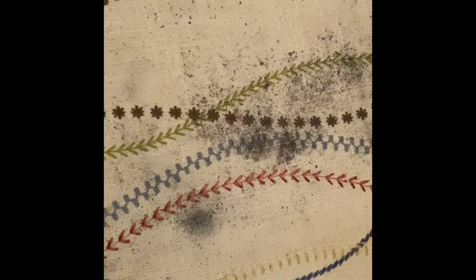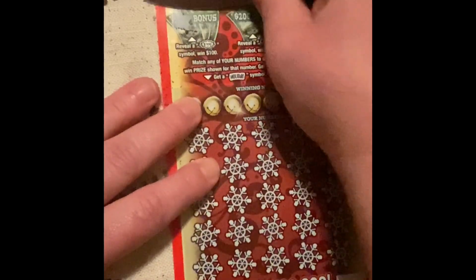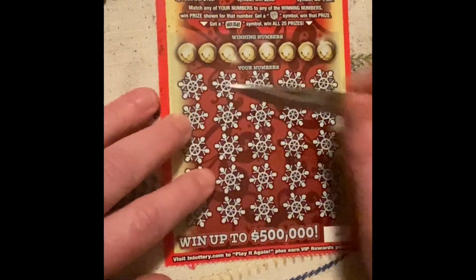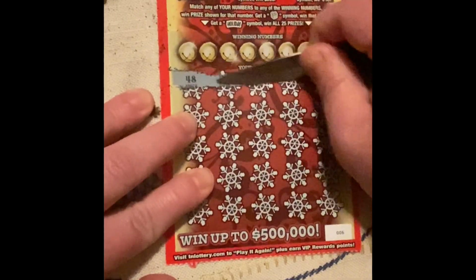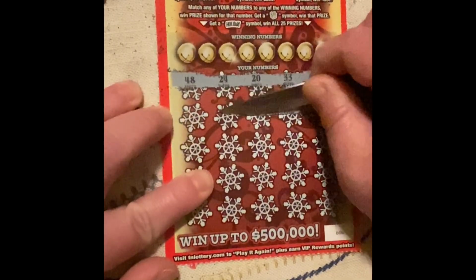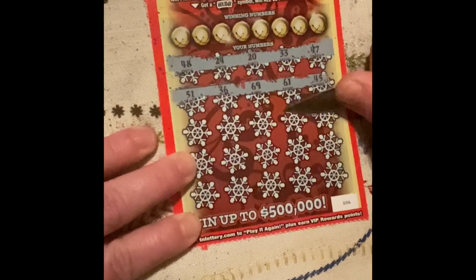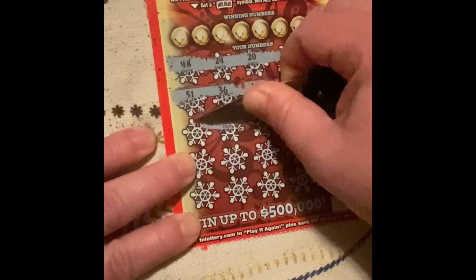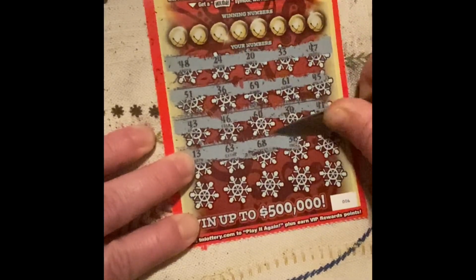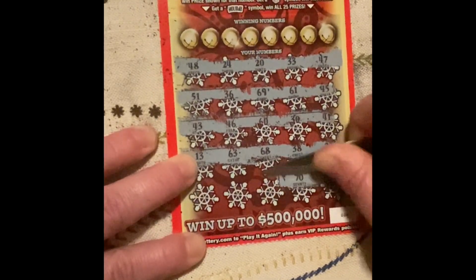Let's do number 7. A wallet, a diamond, a ruby. Not what we wanted. 19, 18, 66, 43, 27, 69, 13, 45, 51, 62, 54, 44, 64, 33, 68, 34, dirty 30, 23, 36, 14, 63.